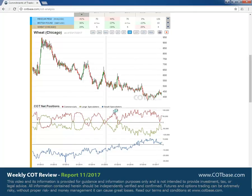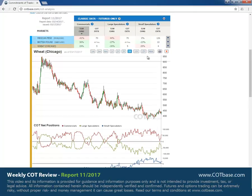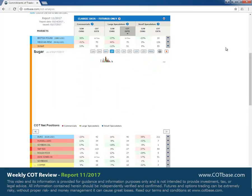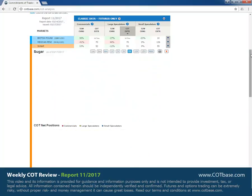But the broader picture, as you can see, is that we had a bullish COT extreme that was present in the market for quite some time. And you can see that there has been a bit of a rally developing in the past couple of months. And this may easily continue in the next couple of months or years even, if that's going to be the case. Our next analysis is large speculator COT extreme. Well, we talked about the British pound, we talked about the Mexican peso. Let's jump to sugar, where we have a 51 report extreme.